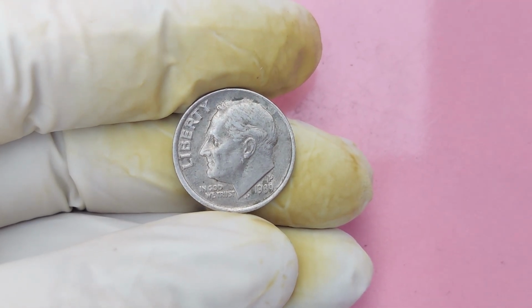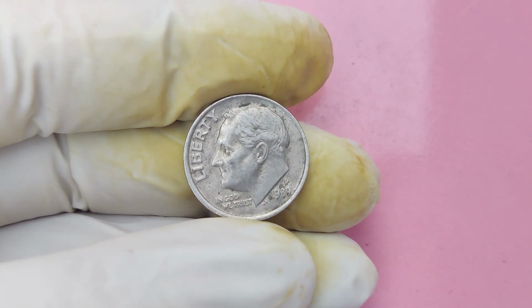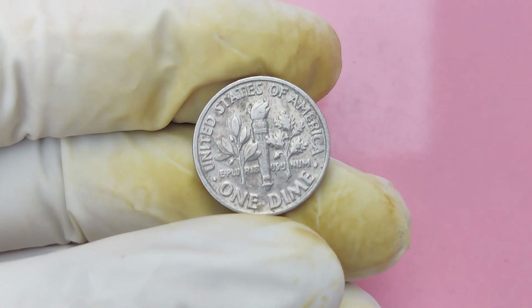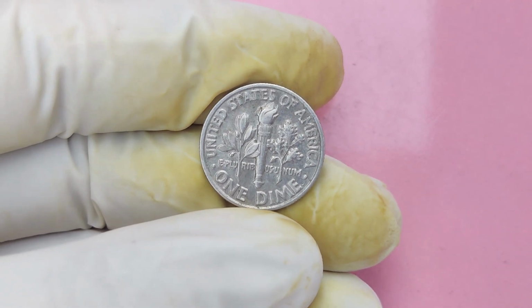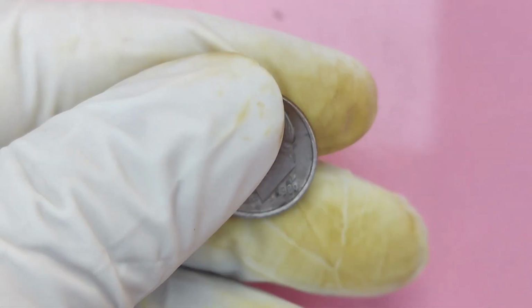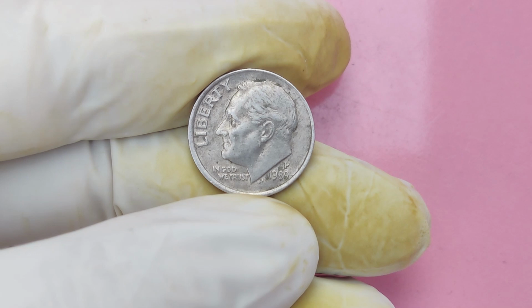A coin like this transcends its face value. It becomes a piece of history, a work of art, and a prized possession for any serious collector. Fast forward to today, and this coin's value has soared to an estimated $1.5 million. But why? It's all about supply and demand.